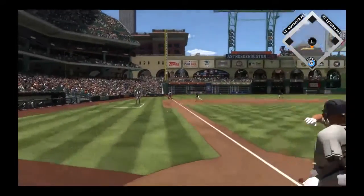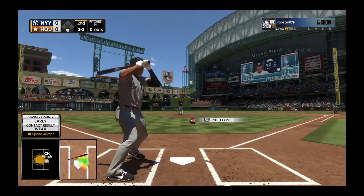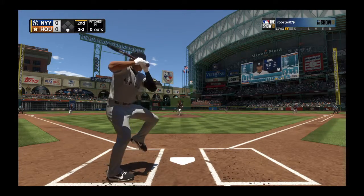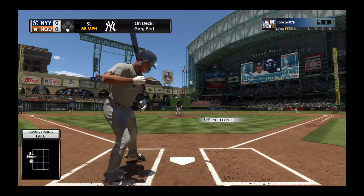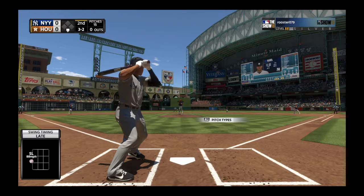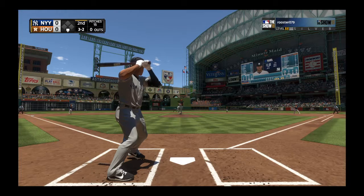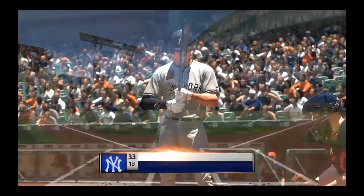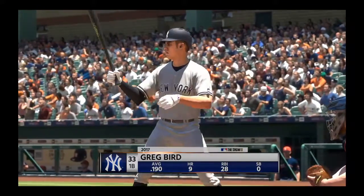Dribbled up the line. Foul ball, strike 2. Into the windup. Here comes the 2-2 pitch. And there's a pitch that just misses the inside corner. Greg Bird is on deck. And that misses for ball 4. So it's a leadoff walk here to start the second.